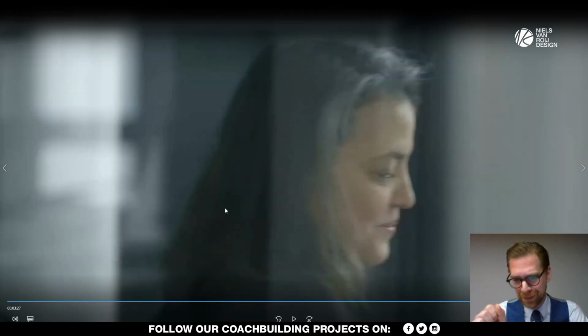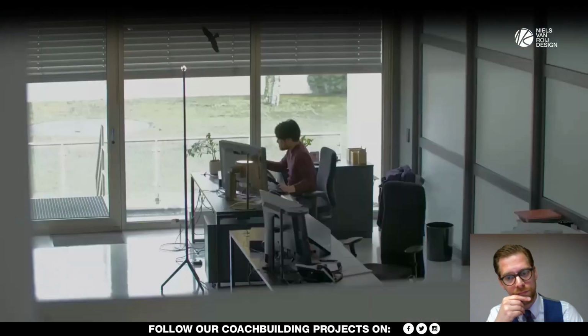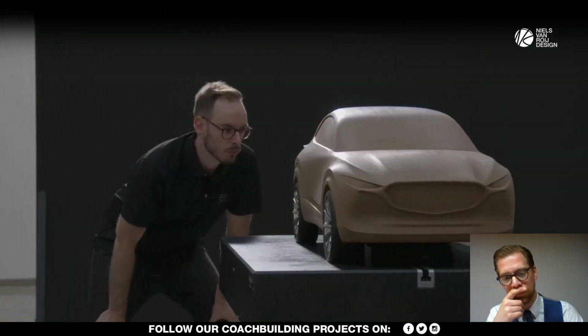Okay, back to Mazda. Such a creative ground that I think every designer would love to work in this company, because we really create things. So it's that passion and that commitment and that skill set that we really want to use in an artistic way to develop a mass-produced product in the end.